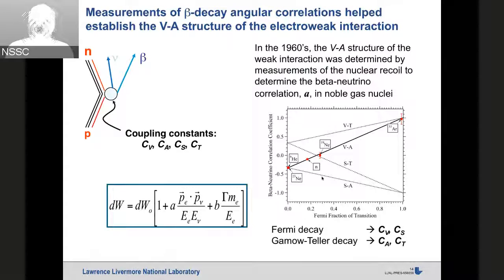But the size of this little A coefficient determines basically how large the nuclear recoil is. If this takes on a positive value, then the beta particle and the neutrino tend to be emitted along the same or similar directions, and therefore the nucleus gets a larger recoil from that. And if this takes on a negative value, they tend to be emitted in opposite directions, and the recoil is therefore smaller. So these measurements were done in the 1960s.